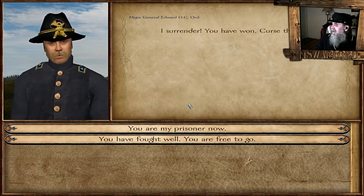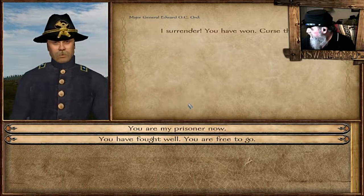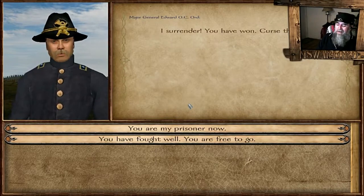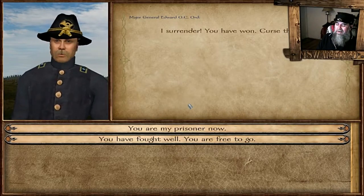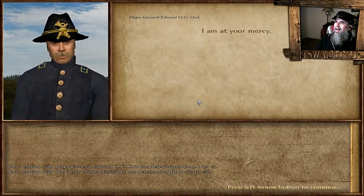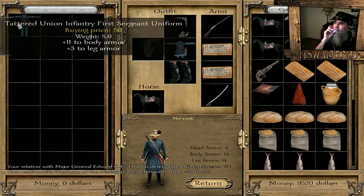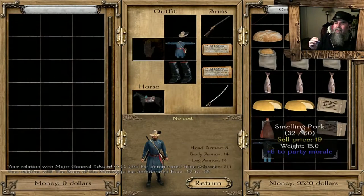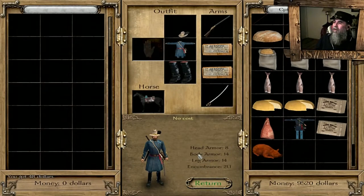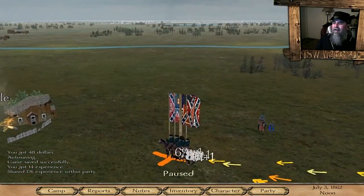Oh, you're going to the slammer. Curse this day. I need some backy. Oh, you're going to the slammer, OC Ord. Sitting by the roadside on a summer's day, fun. My messmates and passing by the wind.